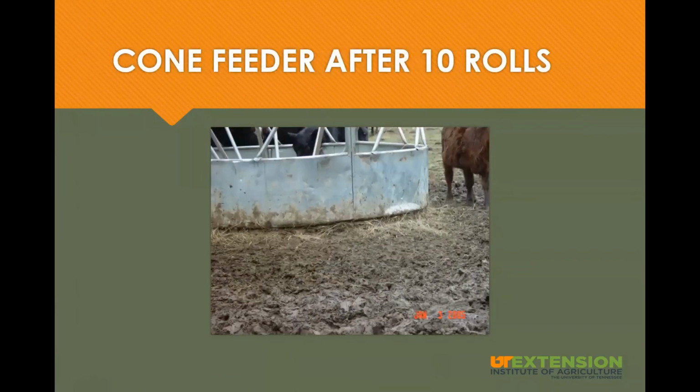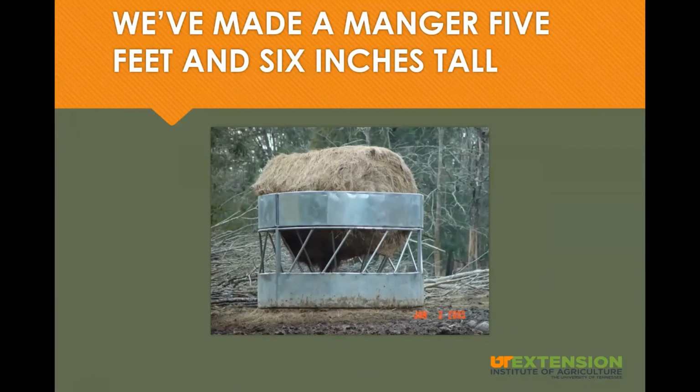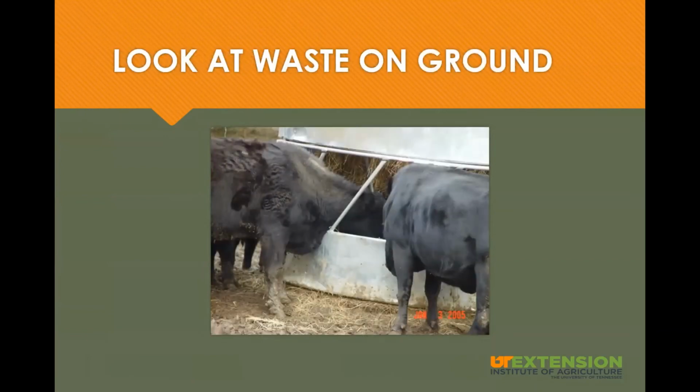A skirt is very important. We got this cone feeder brought to Moore County after 10 rolls of hay was fed in it. I took this picture. I was impressed, very impressed. What we done, he took a load of gravel, got it off the river bar, gravel bar there in the river, and dumped it, spread it out a little bit, and set the feeder right on top of it. You know, he's got a hay manger there is what he's got. These things are 5 feet and 6 inches tall. We had some come in from Nebraska about the same time, and we had a problem with those. This old cow, once you put your head in there, it's hard for the boss cows to push her out, and they work real well.